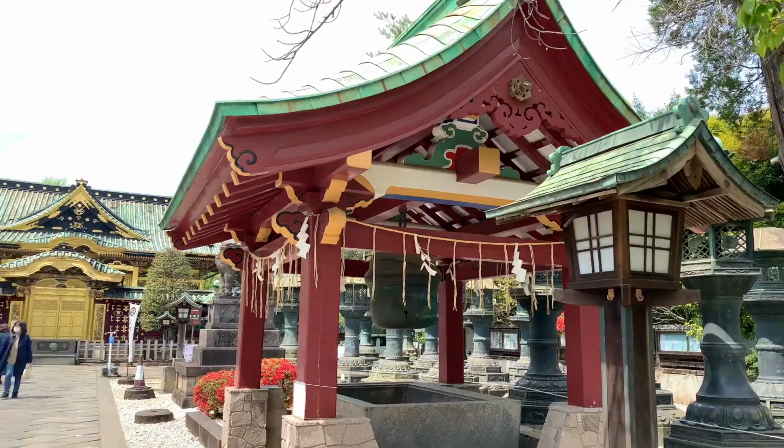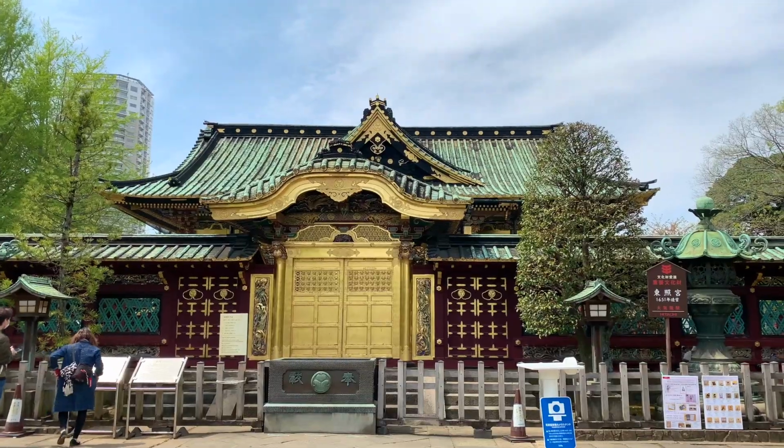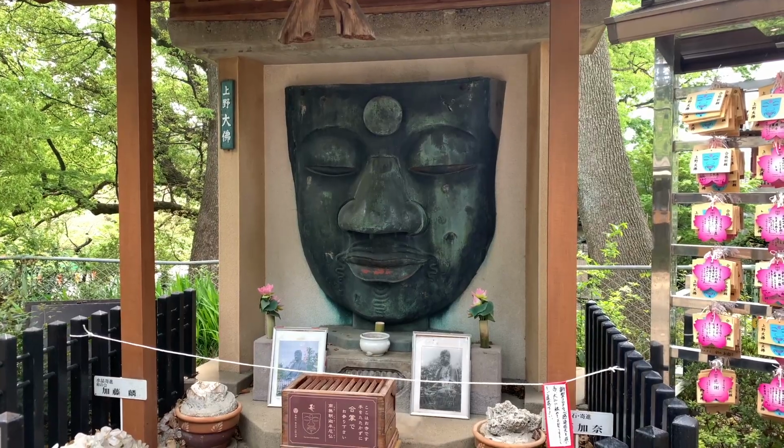Today I went to Ueno Park, which is the first public park in Japan. Each year, over 10 million people visit, and it is the most popular city park in Japan, and I love it. So I'm gonna show you guys its attractions, and I hope you enjoy it.